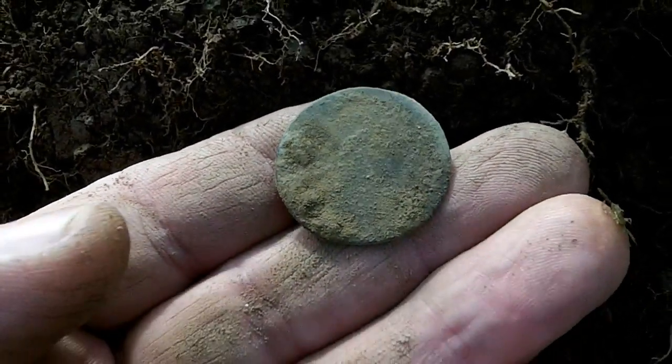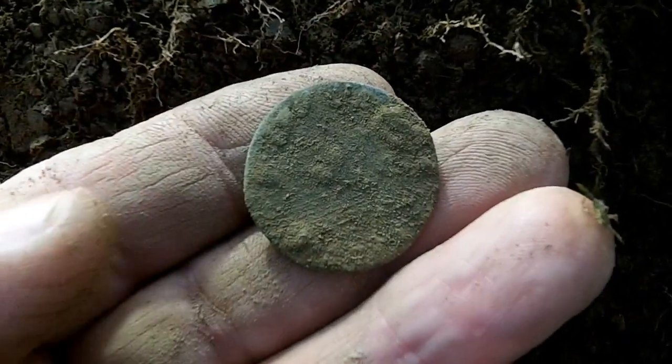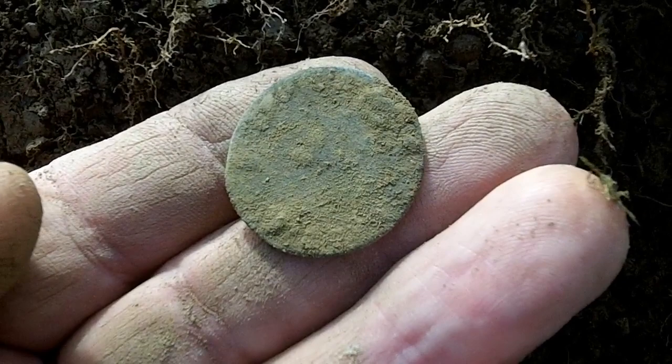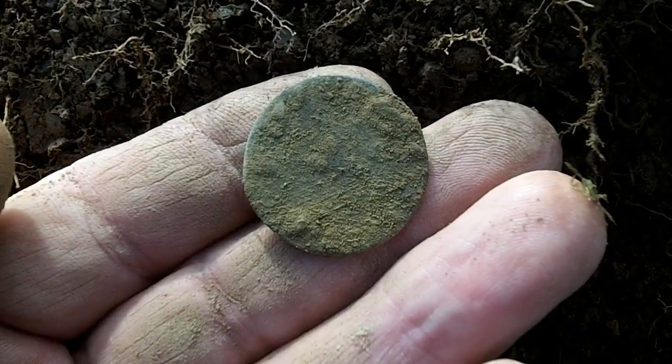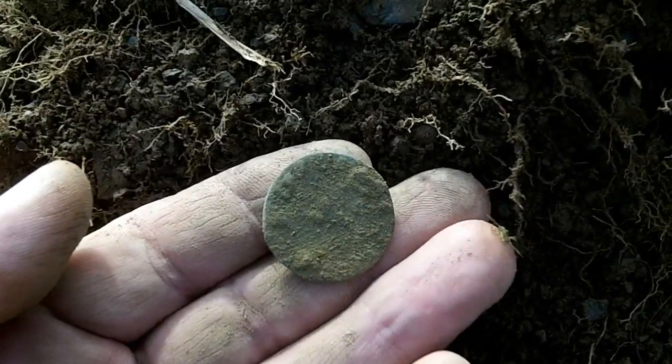So we'll carry on, see what else we can find here, and hopefully find another threepence, another 3p piece. That was a lovely find. Right, I say on to the next find, and I'll show you what I find next. On to the next hole.